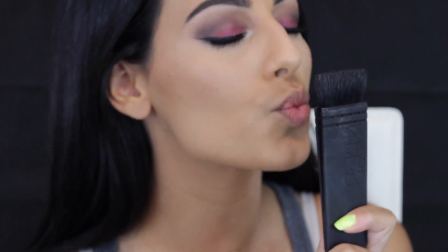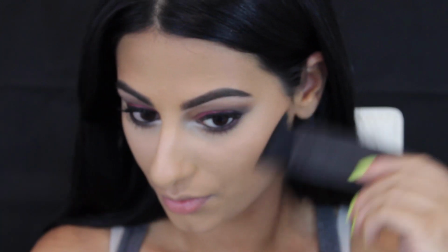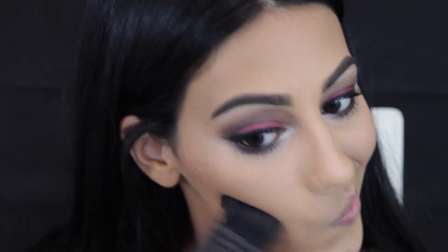And then using my beloved Ida brush, not sure, I'm going to use the same bronzer just to contour. And this brush is going to give you a more sharp contour line, which I really like. So I'm going to apply that into the hollows of my cheeks and I'm going to blend it upward. And then I'm also going to use it to contour my nose and then the same areas that we bronzed earlier.